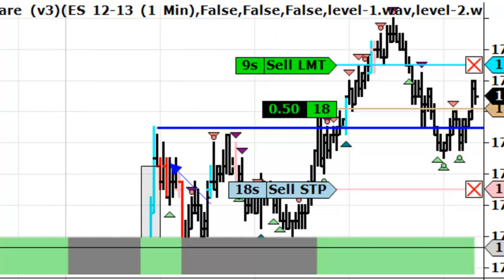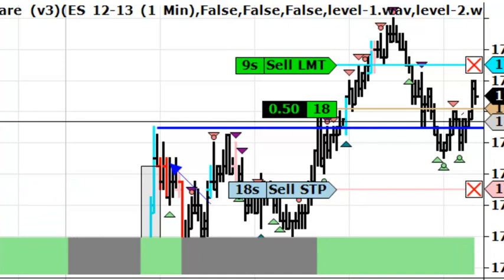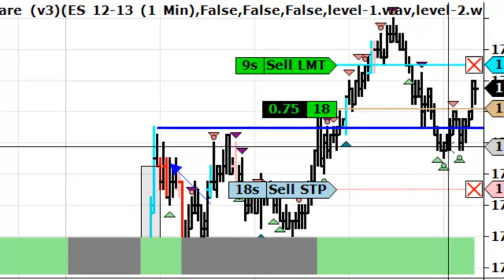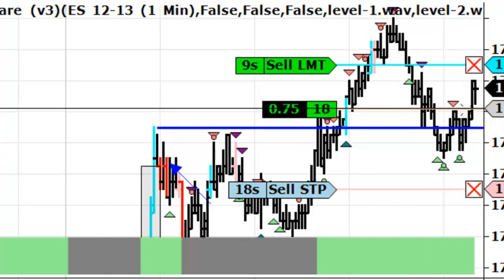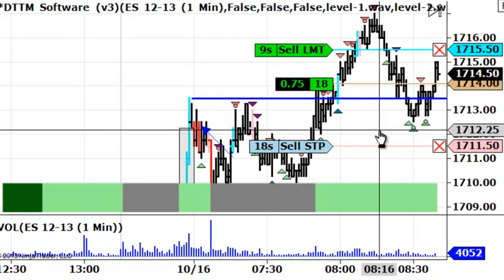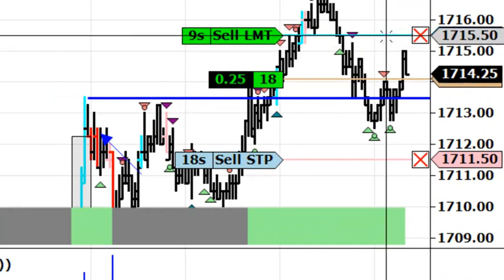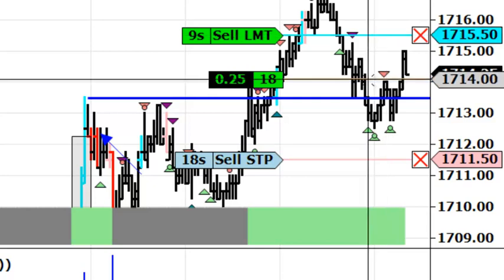Okay, I've just started the video back up. You can see we did get that little bit of a pullback, didn't make the new low compared to this inter-range swing low, and now it's rallying up. It is moving in our direction. We've got the order in here at 15.5. I might be stretching that a little bit, but our average is around 14.